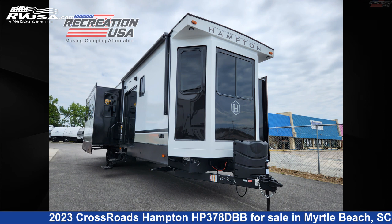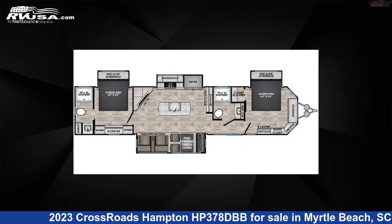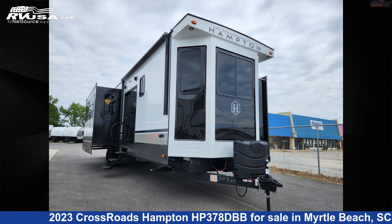This 2023 CrossRoads Hampton HP378DBB is a destination trailer RV. It is located in Myrtle Beach, South Carolina, 29588 and is offered for sale by Recreation USA.